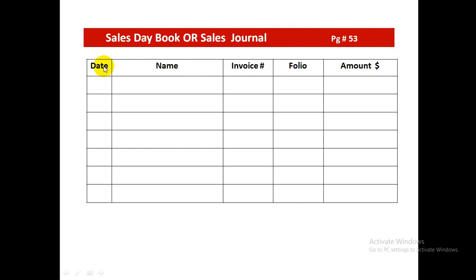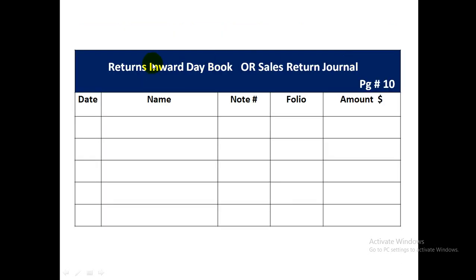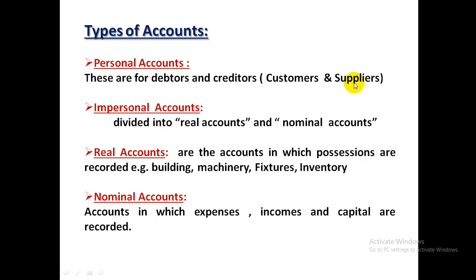The columns are date, name, invoice number, amount. Then comes the return inward day book or the sales return journal. Date, name, number, amount and the page number.